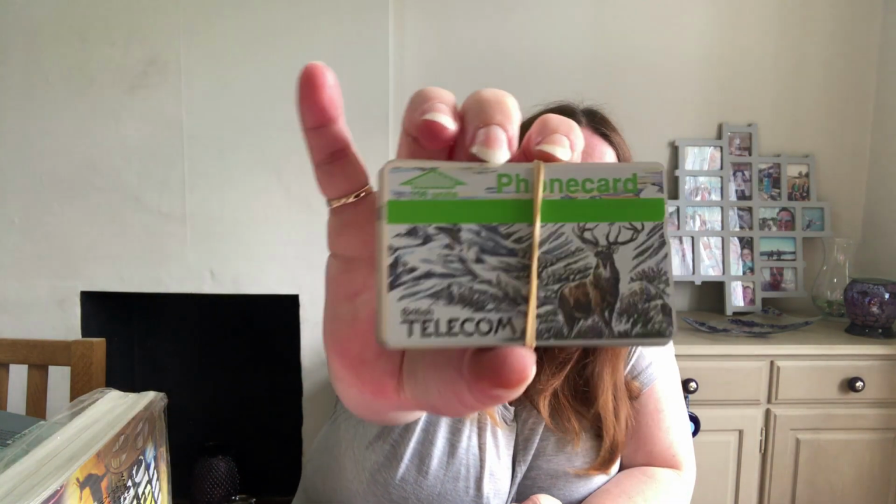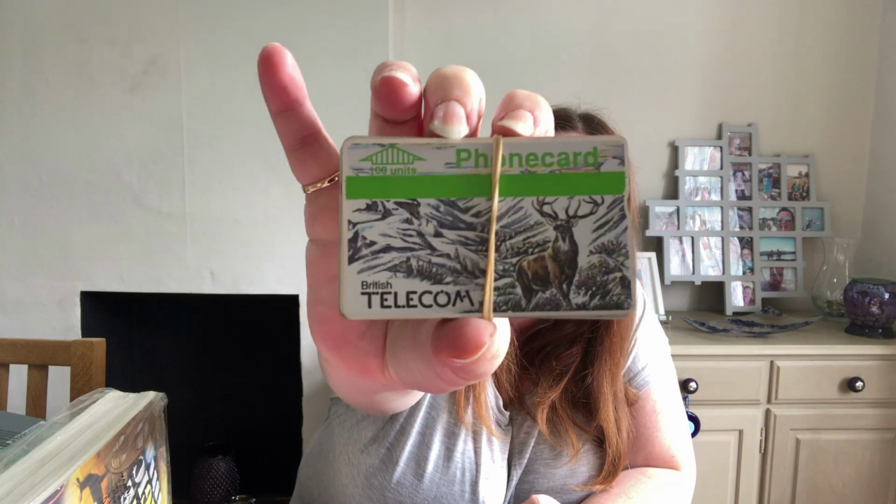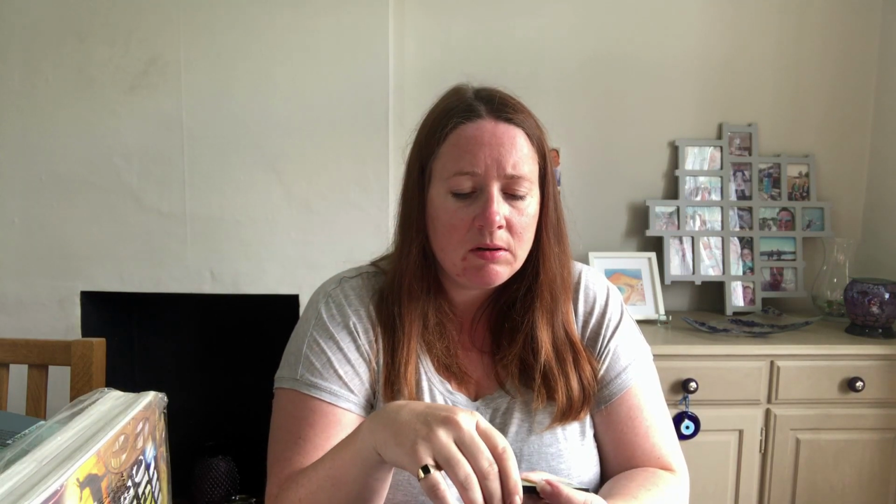Now what I'm going to show you next is a good one. They're BT phone cards, from the 90s and early 2000s. You can't use these anymore, but people collect them. There's 10 here. Simon bought a whole load from an auction, and then has bundled them together, and he's still going through them now. And this is the first lot to sell. The design is called Red Stag. There you go. They do have the units on them. These are 100 units each, but you can't use them anymore.